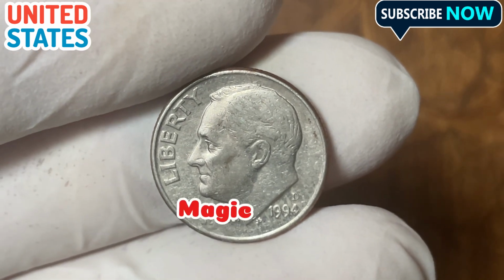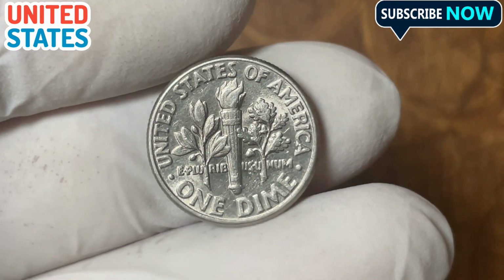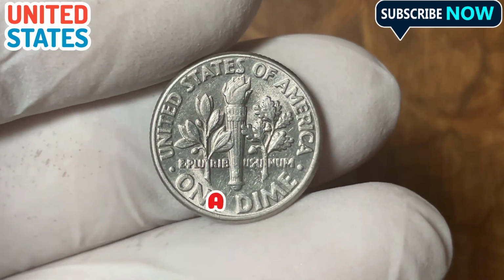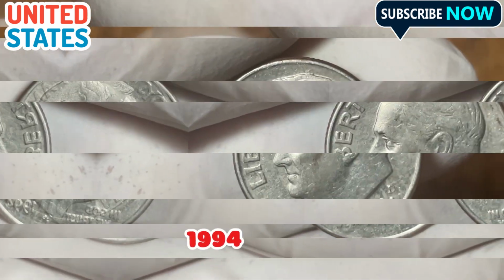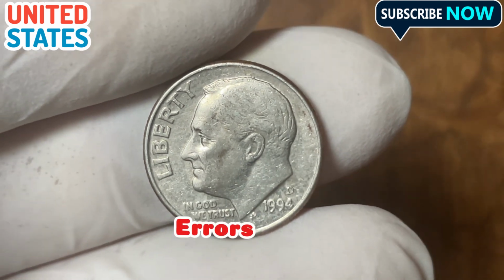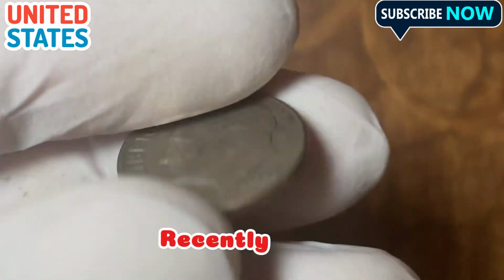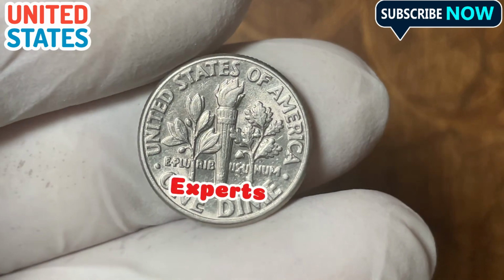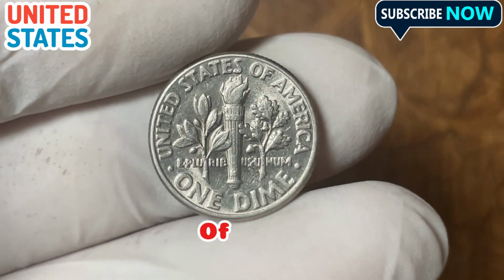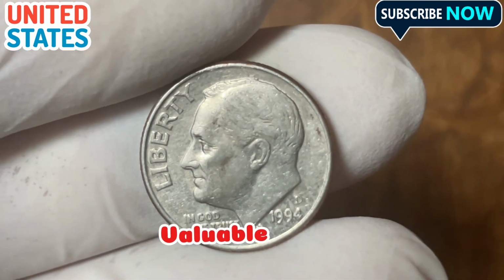But here's where the magic happens. The rarity that changed everything. A $4.6 million dime among the millions minted. A handful of 1994 dimes have surfaced with unique, unexplainable mint errors or extraordinary condition. One such coin, recently evaluated by numismatic experts and placed under auction, stunned the world by commanding a value of $4.6 million. What made this coin so valuable?